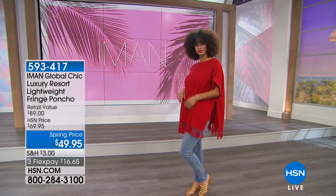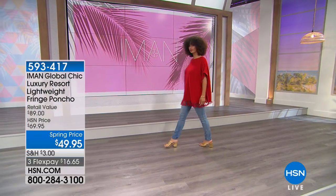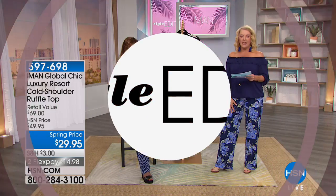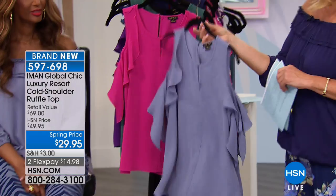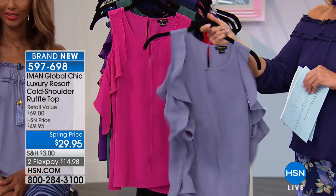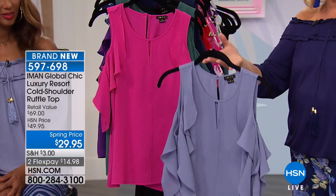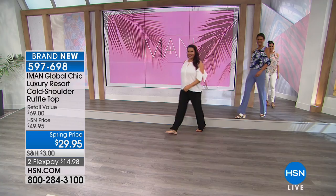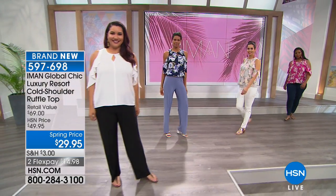So, just some items we want to show you that are coming up in a couple of moments, because now we're going to talk about another really great, brand new item you've not seen today: a lightweight, stretch woven, gorgeous cold shoulder top. Iman, this is just flirty and pretty. Isn't it? Very feminine. That's beautiful. So we're going to go through the colors, and then Iman will walk us through the details. Right off the bat, the first one is our soft white, which is really pretty.